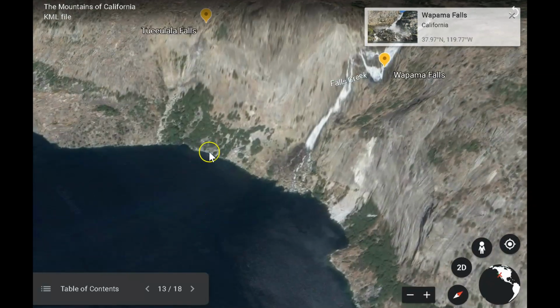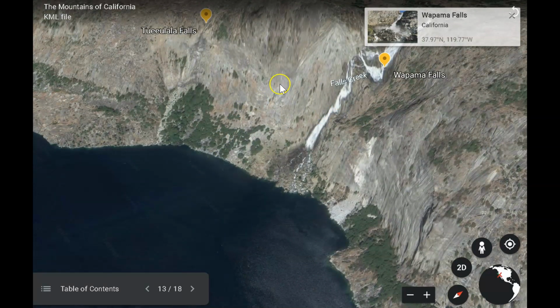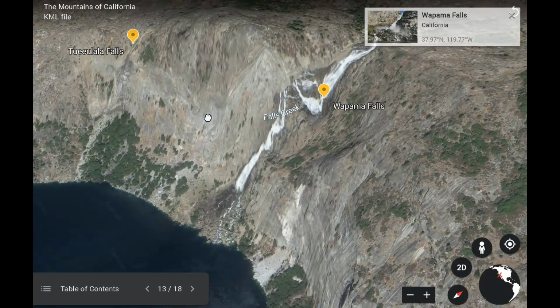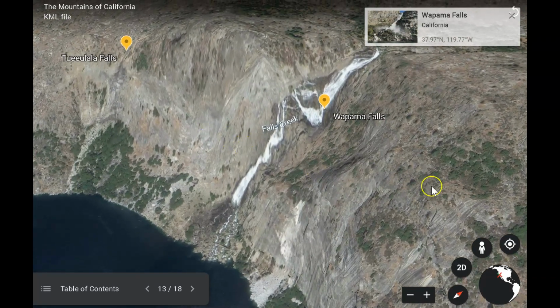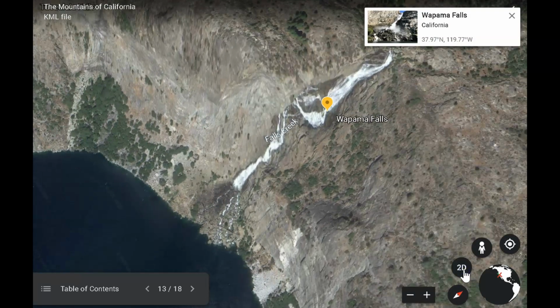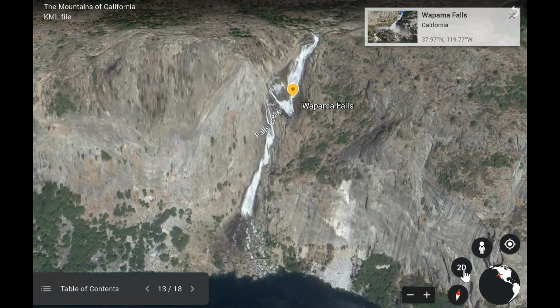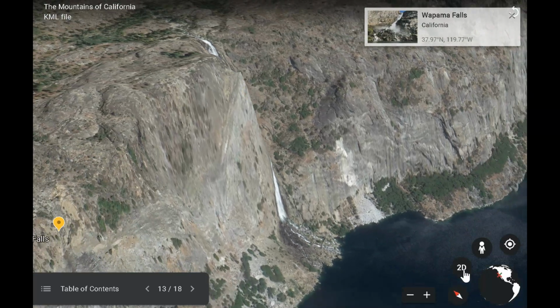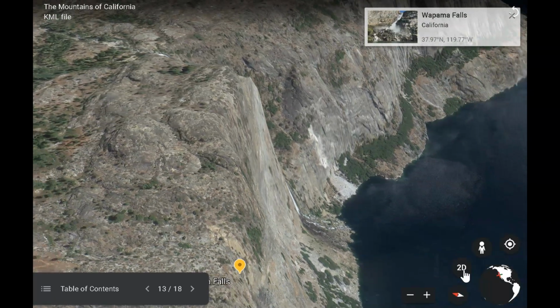We can zoom a little bit closer. This is Wapama Falls right here.